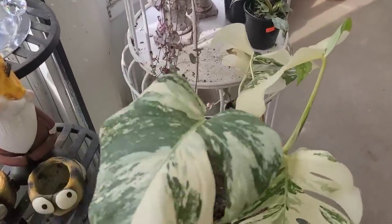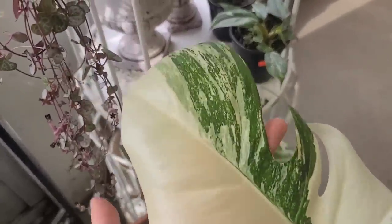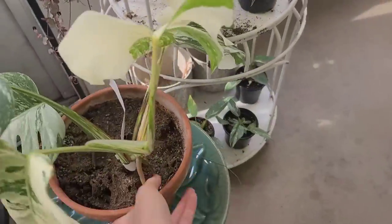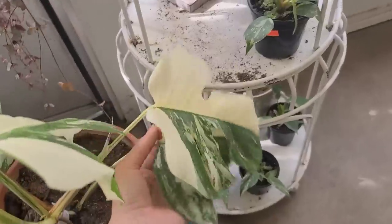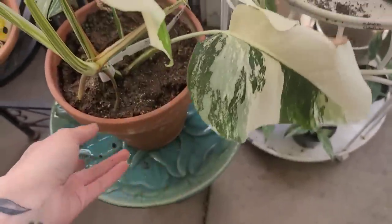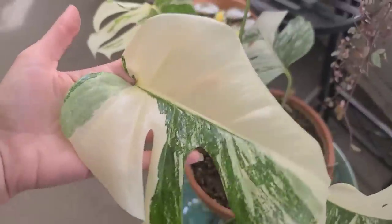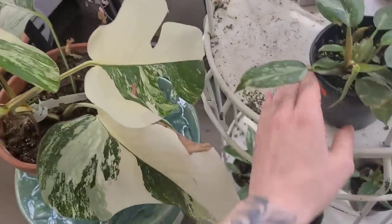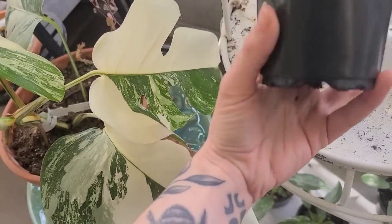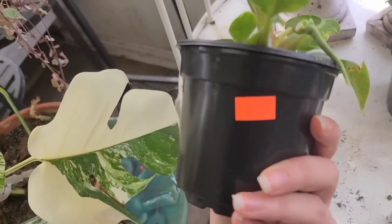This is such a gorgeous albo. Look at how white it is. Oh, wow. $400. It's absolutely beautiful. So much white on these leaves. Insane. And then there are some little baby, I don't know, white princess or wizard.